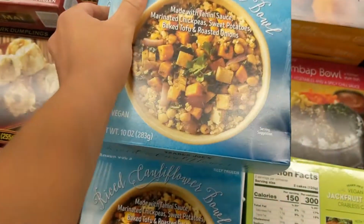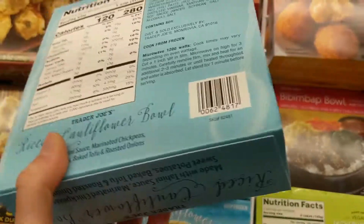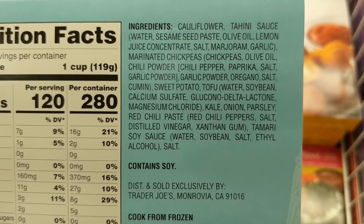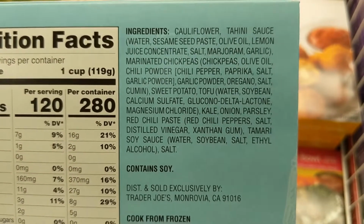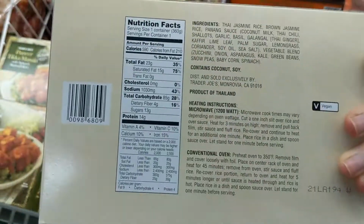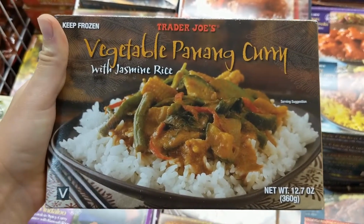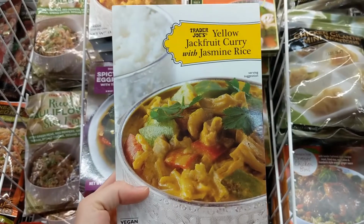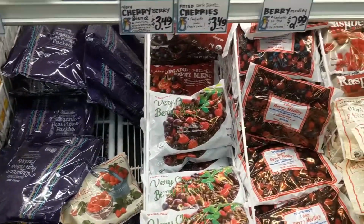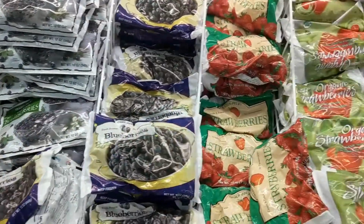Now, if you want some really quick frozen meals, the riced cauliflower bowl is a good option. It's basically just vegetables with a couple of other things added to keep it good. I wouldn't suggest using stuff like this all the time, but when I first went vegetarian before becoming vegan and didn't know how to cook, I relied heavily on meals like these. Now, this one is also a frozen meal, and they also have this jackfruit curry. They also have tons of frozen berries and other types of fruit for everyone, cheaper than everywhere else.